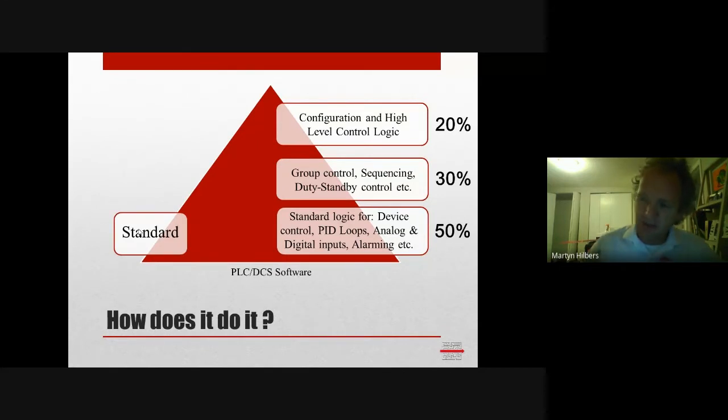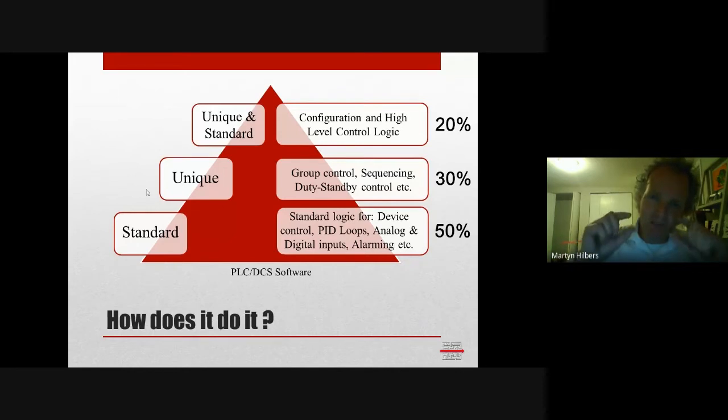Now, the bottom layer is completely standard. It's just a software module that you can apply in a dairy process or in a mining process. A valve is a valve, a pump is a pump. So that's standard. It's tested, done. The middle layer is unique. That's completely built for your particular process that you want to control. And the top layer is a mix of unique software and standard software.